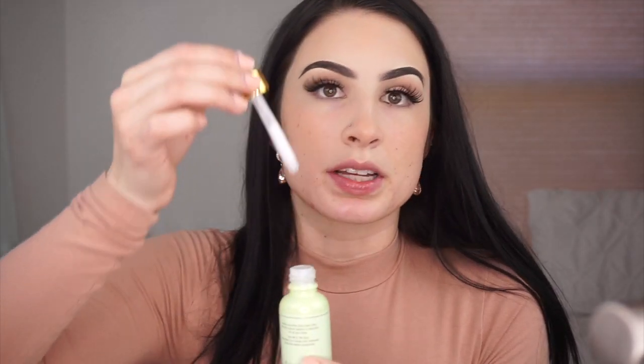So I'm just gonna drip this on my face, just on my cheeks and my forehead. And I'm just going to rub it in, really making sure that I rub it into the areas that I'm really gonna need to cover. So for me, that's down here. This stuff smells really good. It smells pretty natural.